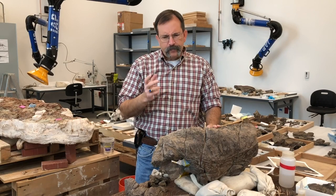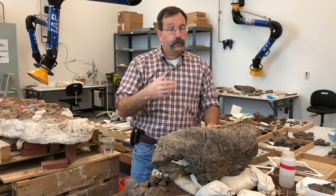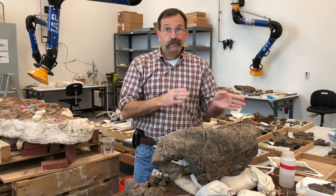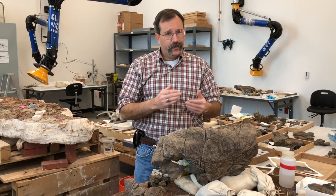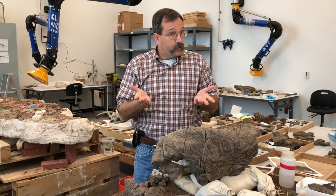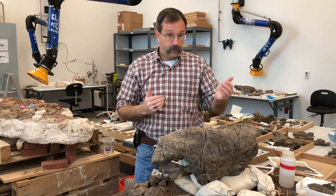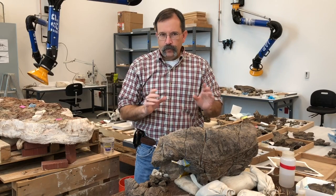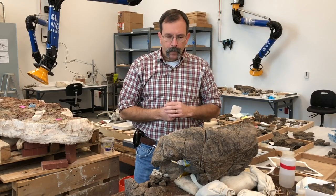But others have proposed that no, this is a different species, perhaps even a different genus. Some recent studies, by more than one paper, have suggested now that there really isn't enough justification for calling it a distinct genus. Perhaps it's different enough from its relatives to the south to consider a different species. But for right now, I'm going to refer to it as Edmontosaurus.